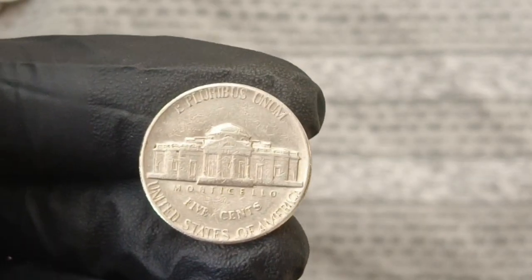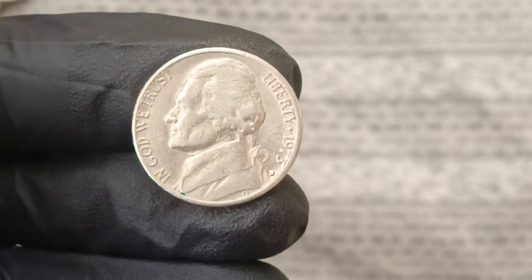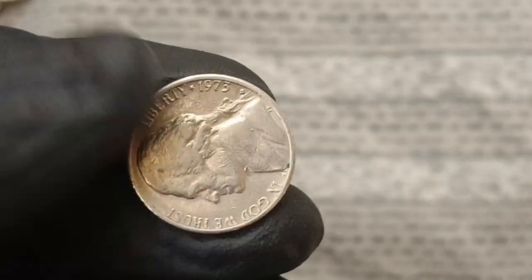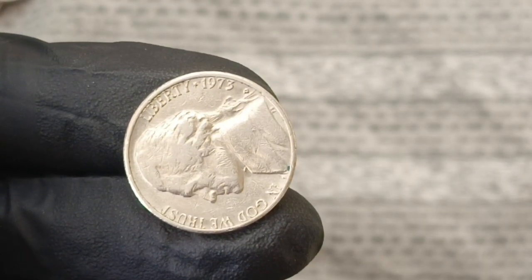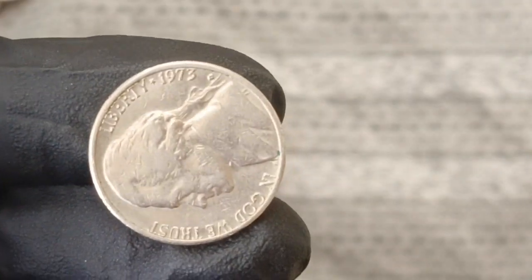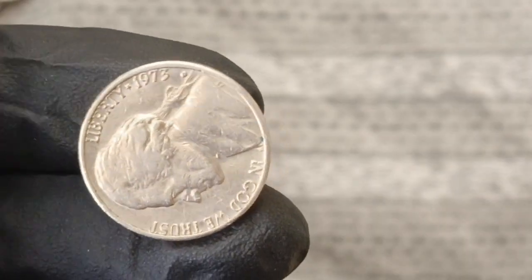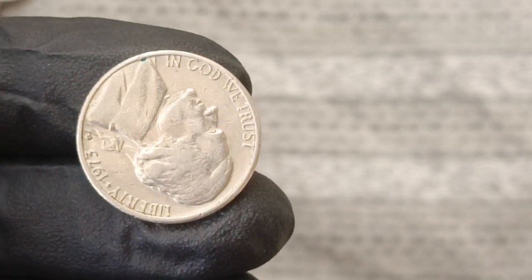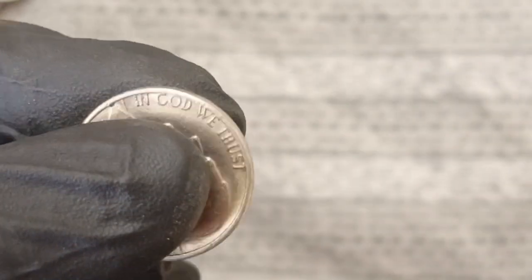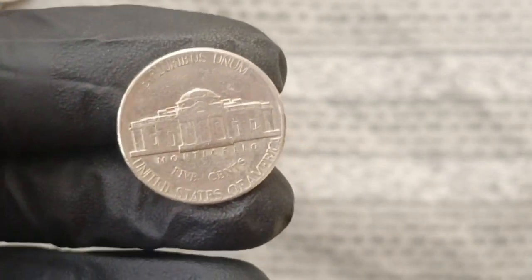And some numismatists believe this coin also exhibits a double die obverse, DDO, which means the main features on the front of the coin, like Jefferson's profile, the word Liberty, the motto "In God We Trust," and the date, appear to be doubled due to a misalignment in the die during production. And such doubling is not merely decorative but drastically increases the coin's value due to its rarity and the extreme difficulty of reproducing such a flaw intentionally.